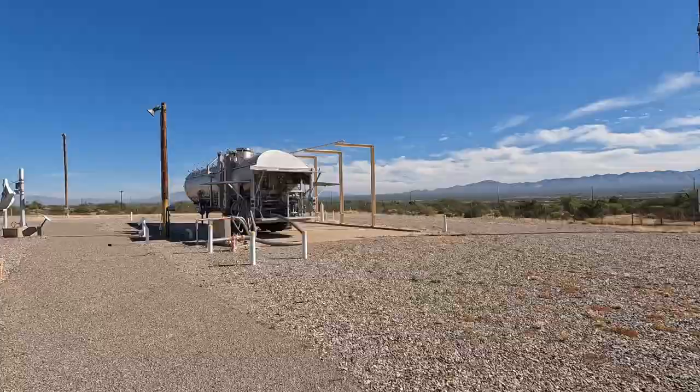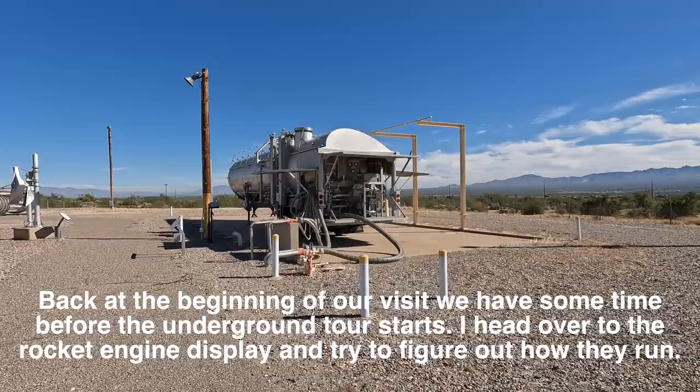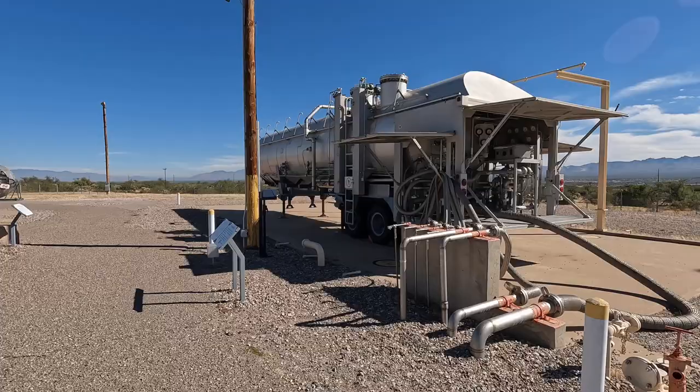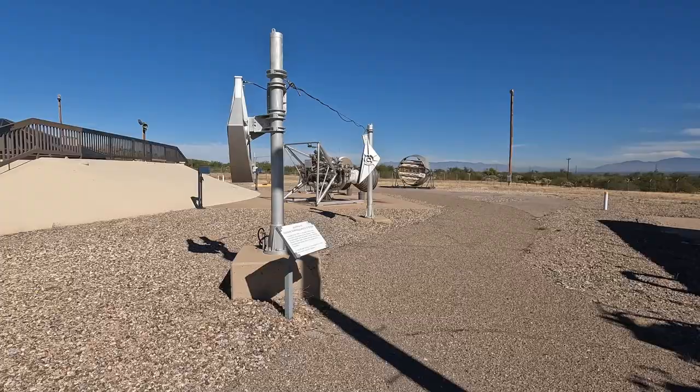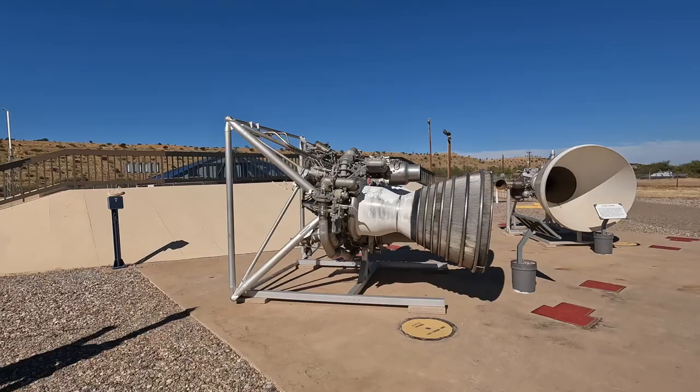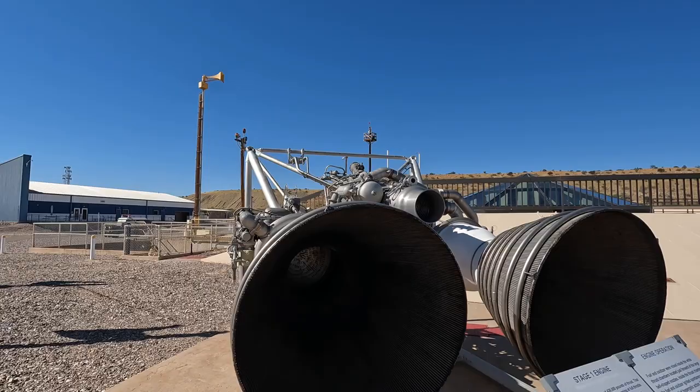Here's their fuel truck, and it's plumbed. Basically, they keep it very, very close to the silo. That's the top of the missile right there underneath that glass frame. Oh, things have changed here. They used to have a little building where these engines were. And here are the engines. And these two here are on the bottom, stage one.